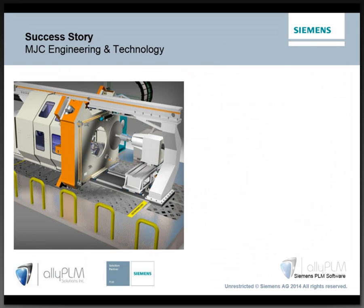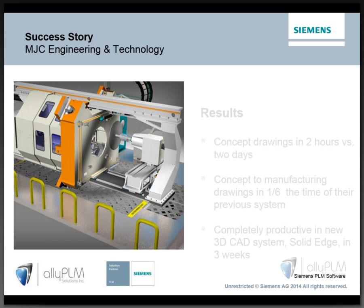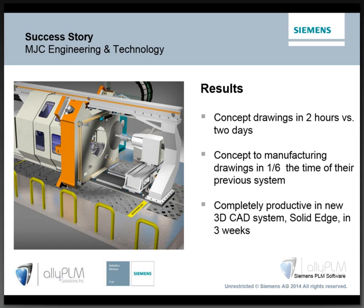So let's return to the MJC engineering story and see how they achieved accelerated machine design. The results are compelling. Concept drawing in 2 hours versus 2 days. Concept to manufacturing drawings in 1/6 the time compared to their previous system. Completely productive in Solid Edge, their new 3D CAD system, in just 3 weeks.